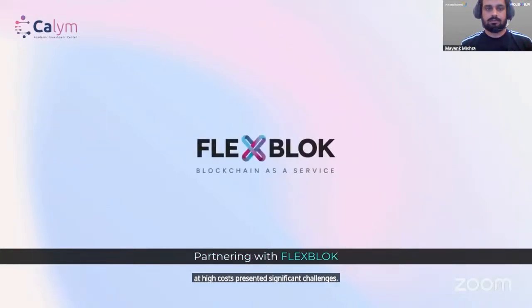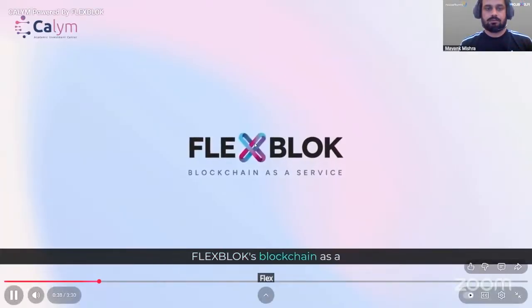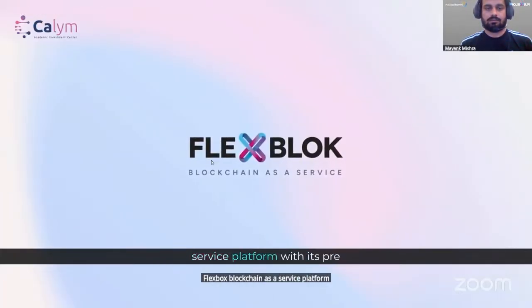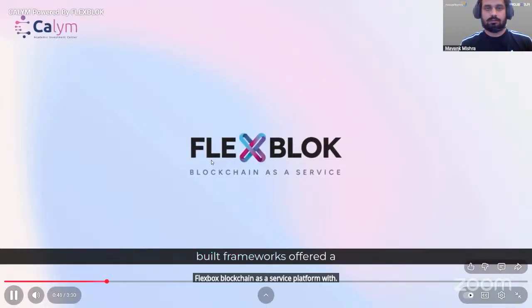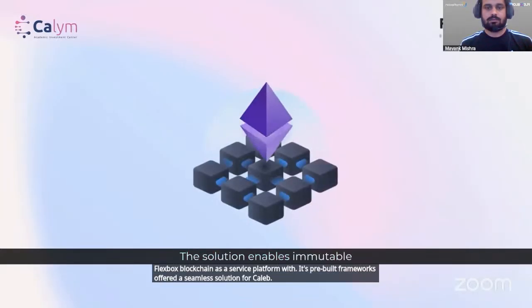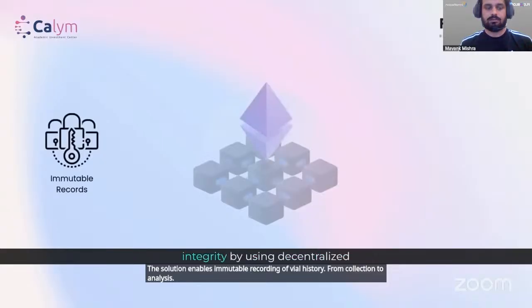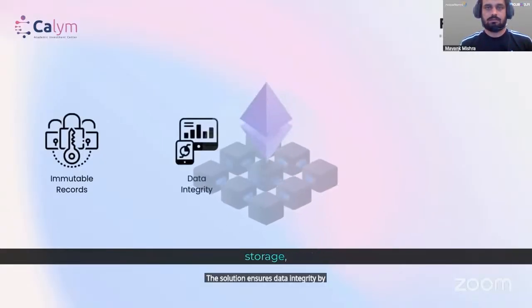Partnering with FlexBlock enabled frictionless blockchain adoption. FlexBlock's blockchain as a service platform with its pre-built frameworks offered a seamless solution for Callum. The solution enables immutable recording of file history from collection to analysis. The solution ensures data integrity by using decentralized storage, preventing any unauthorized changes.